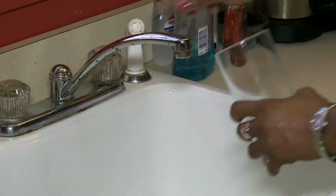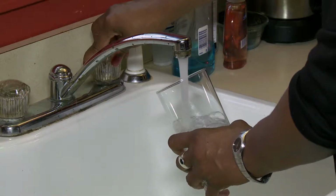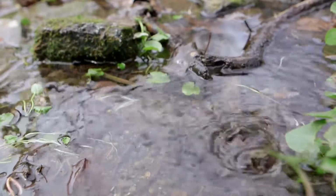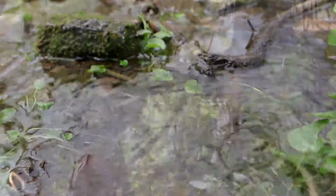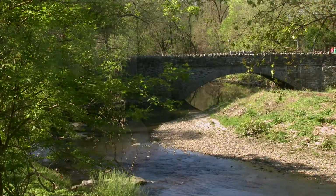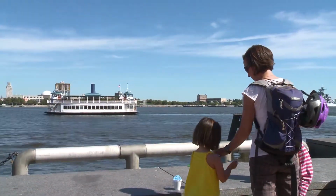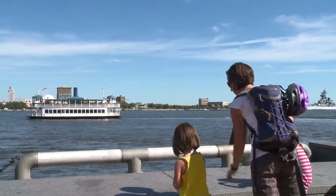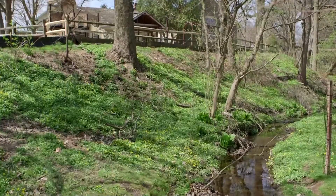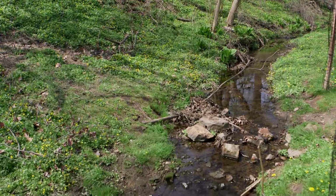My feeling is that people take clean water for granted. They just turn on their faucet and they're expecting clean water. So this little headwater creek flows into the Tookany Creek, which then becomes the Tacony Creek in the city, becomes the Frankford Creek, and then flows into the Delaware River, which is a source of water for our neighbors downstream in Philadelphia.